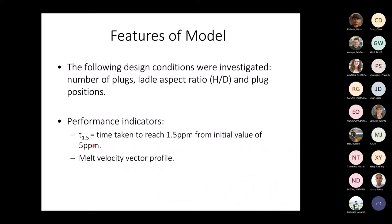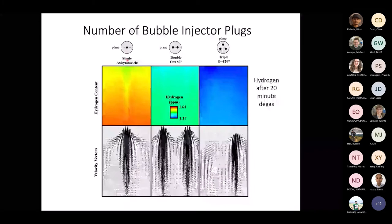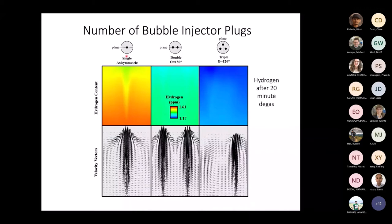And you can see here the differences in the use of, in this case, 1, 2, or 3 injector plugs, and the effect of that on the removal of hydrogen after 20 minutes. So we've got different numbers of plugs and different configurations of plugs. And it was fairly established quite early on that using double and triple plug ladles reduces the degassing time for a 100 ton melt of molten steel by anywhere between 20 and 35% compared to the current operating procedures, which were using one plug.